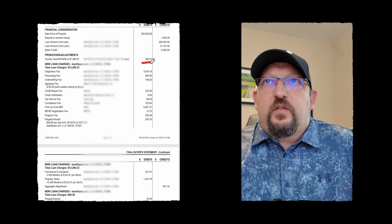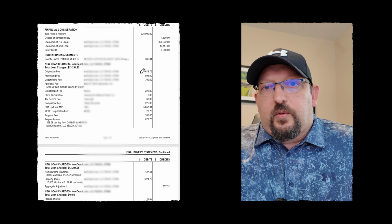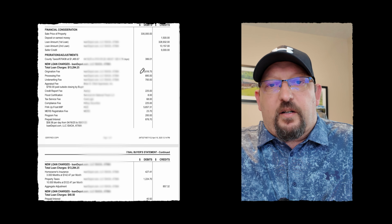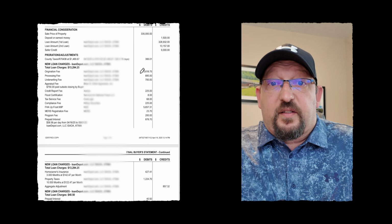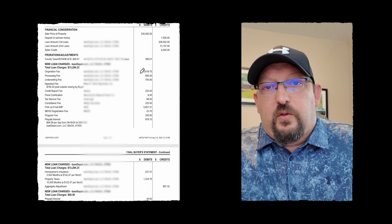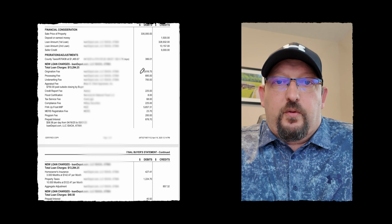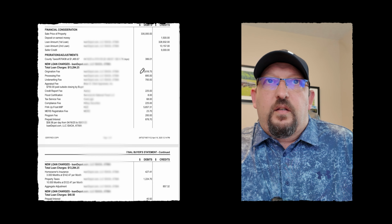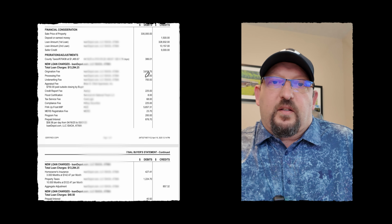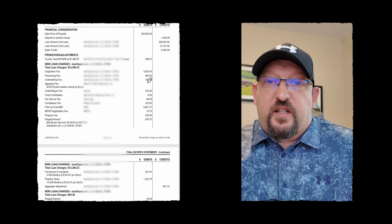Next is prorations of county taxes. The seller has already paid property taxes up to a certain date. So this is the amount of money that the buyer is going to reimburse the seller for their seller paid taxes. And in this case, they've broken it down into days. So they're paying 76 days, which comes out to $306. Next is the origination fee. This is charged by the lender to set up the loan. Next is the processing fee, which covers paperwork and the administration side of the loan.